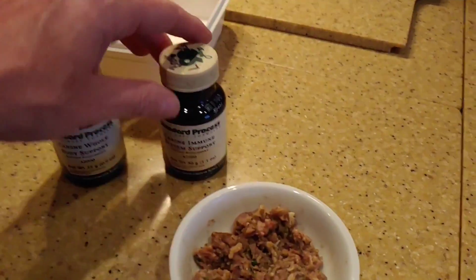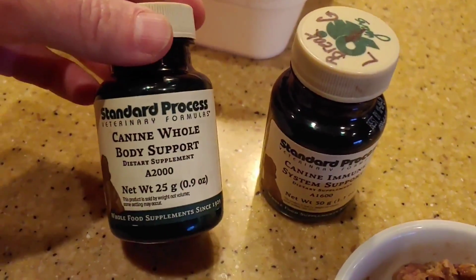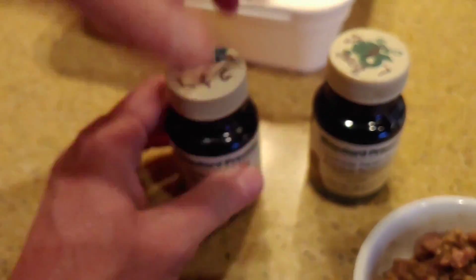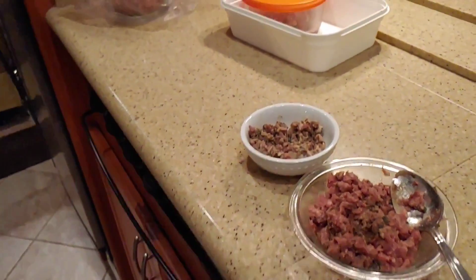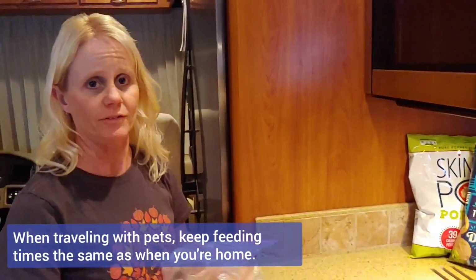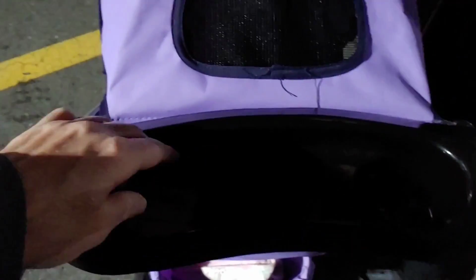We also use immune support and whole body support. And these are also powders. We love this brand right here. So those are some tips and tricks that we do for food. The main thing being, whatever you feed, keep it consistent when you're camping. Whether it's kibble, raw, or canned, whatever it is, keep it consistent when you're traveling. Something else we wanted to show you guys.